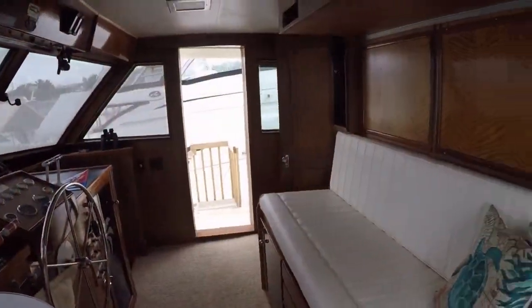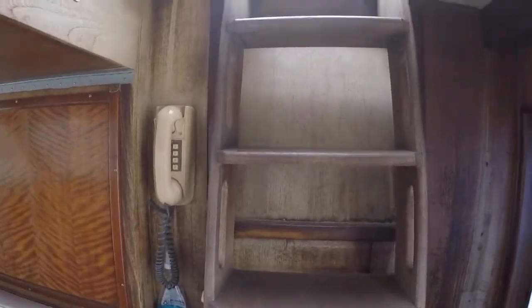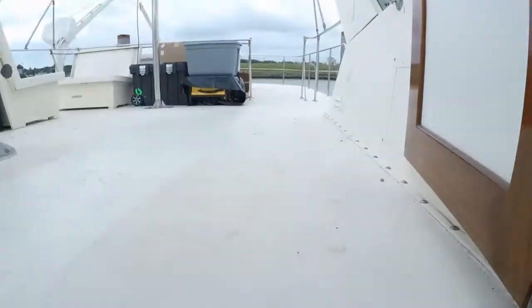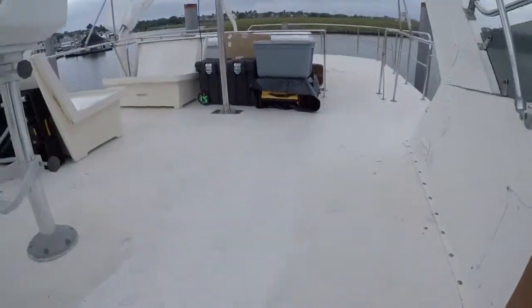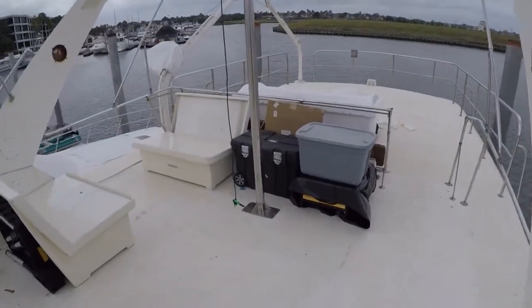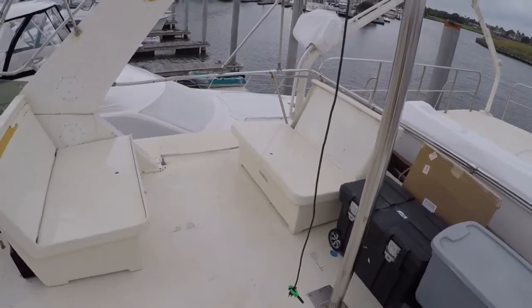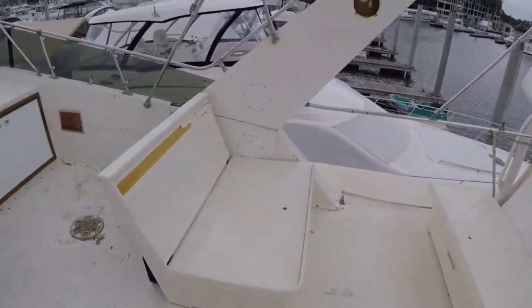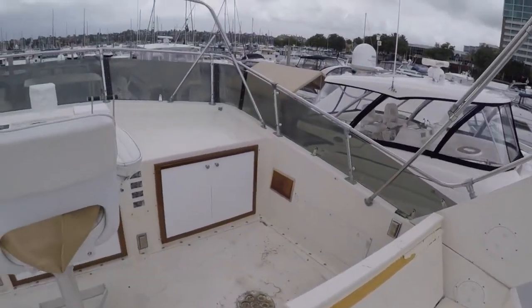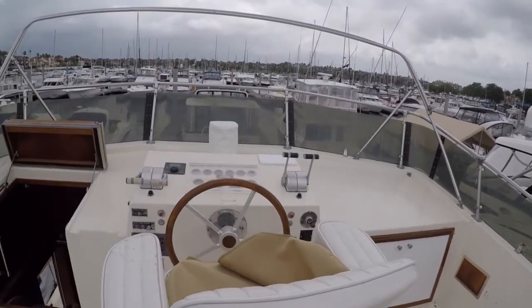Then back out and going up onto the bridge deck. You can see this is also where some of the construction projects happen. Got a settee here on the starboard side that I'm building new cushions for. Come around and you can see the bridge deck.